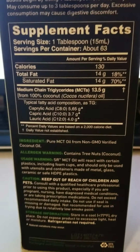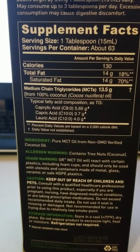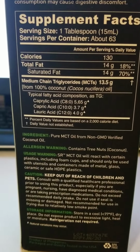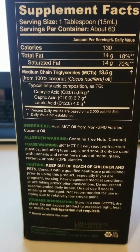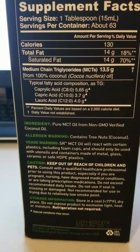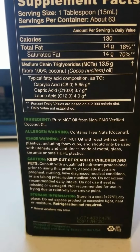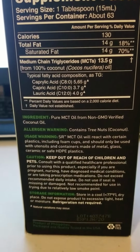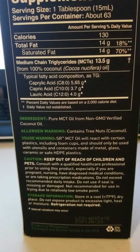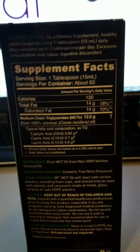And then the supplement facts on the back. Your serving size is 1 tablespoon. There's about 63 servings per container, 130 calories per tablespoon, 14 grams of fat. And as far as the ingredients, it's made from pure MCT oil from non-GMO verified coconut oil. It does contain tree nuts, which are coconut, for any allergen issues. Okay, so I'm going to open the container and taste it.